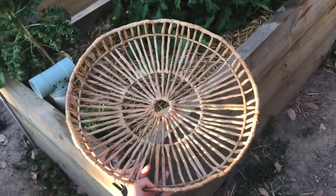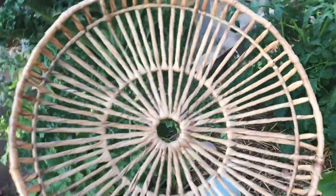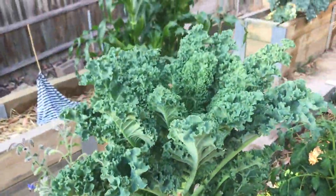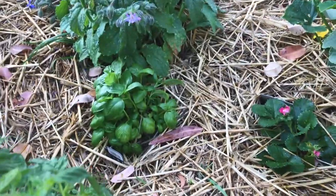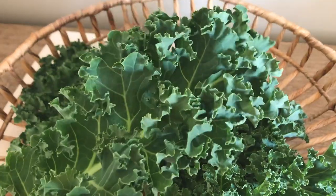Guys, it's officially the first garden harvest. I'm so excited. I'm gonna pick some kale for breakfast. Thinking of making marinara pasta for dinner, so I might come back and pick some of that.